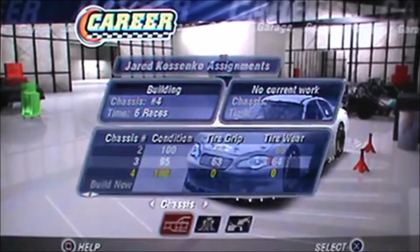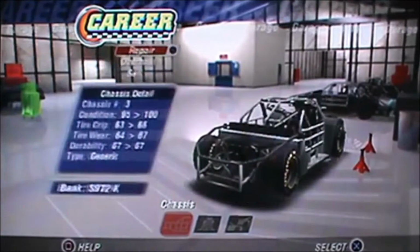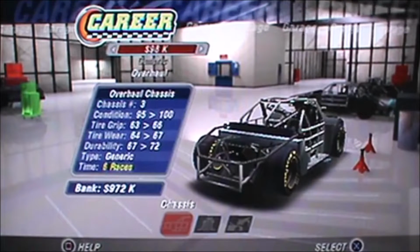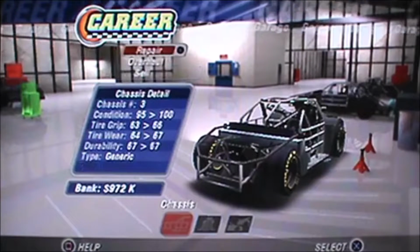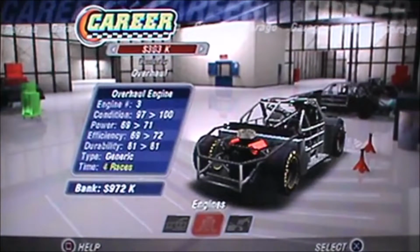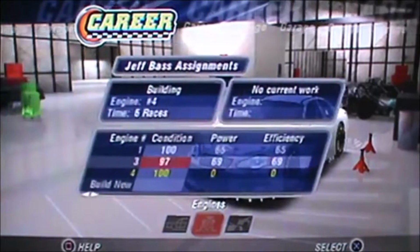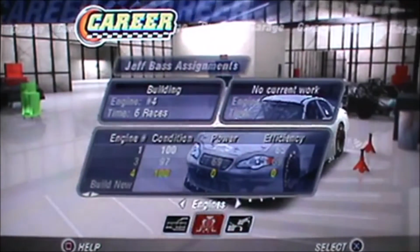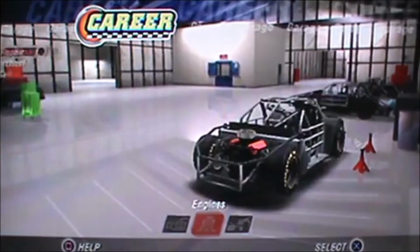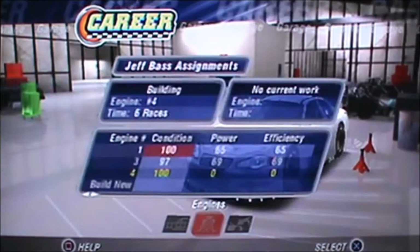So 6 races until the new chassis, engine and body come in, so that's really cool. The only thing that helps this is durability. I mean, kind of need it because you never know when we're gonna wreck it. But we'll see. Let's see what the other parts cost to overhaul, what the improvements are. So, oof, that's half my budget right there, $455,000. I don't think we need it though, because it's pretty good already. The other engine needs some work, so I think I'll work on that one instead. For 2 races, $400,000. That helps. That'll help a lot, I think.